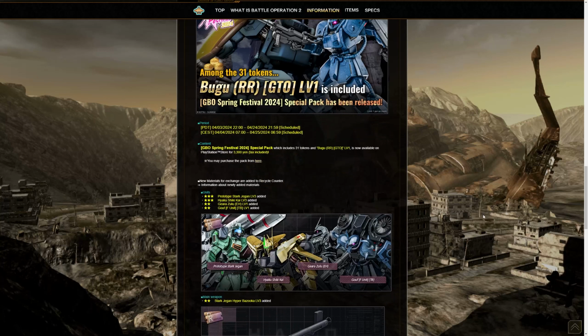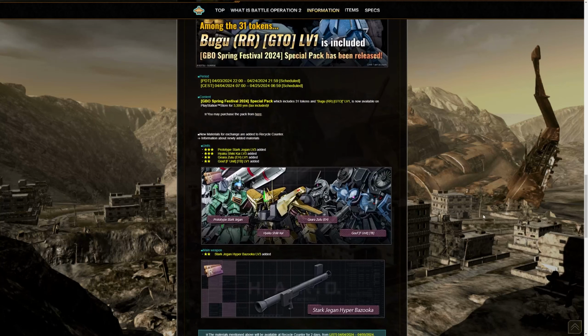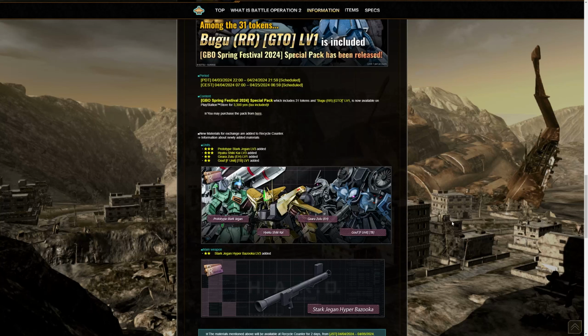There are also adding the Start Jigen Hyper Bazooka level 3. This is, I believe, mostly to be in tandem with the prototype Start Jigen, so really neat to have as an alternative to the standard Jigen rifle, which is kind of hit and miss for some folks there.